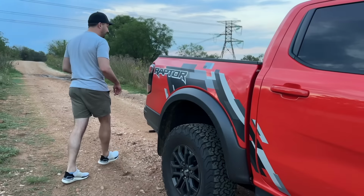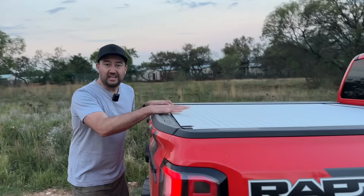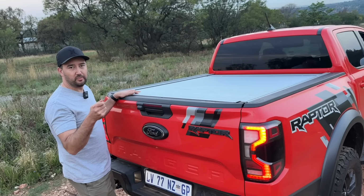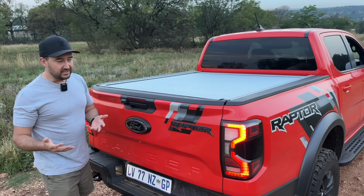Now, if we make our way around the back here, you can see this Raptor has actually been fitted with a roller shutter, which you can actually open with the key. So I know it's got the little picture on it to open up the boot, but you click that and this rolls open and closes every time you need it.